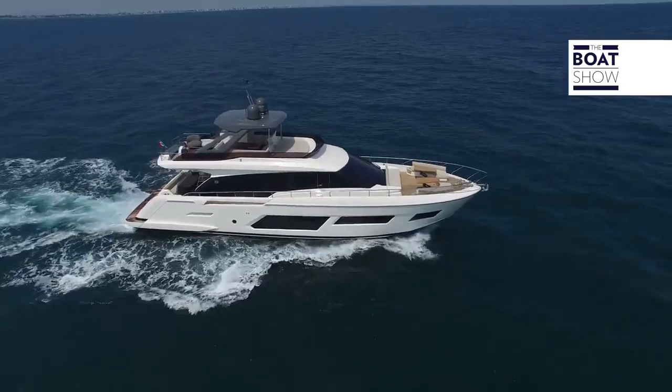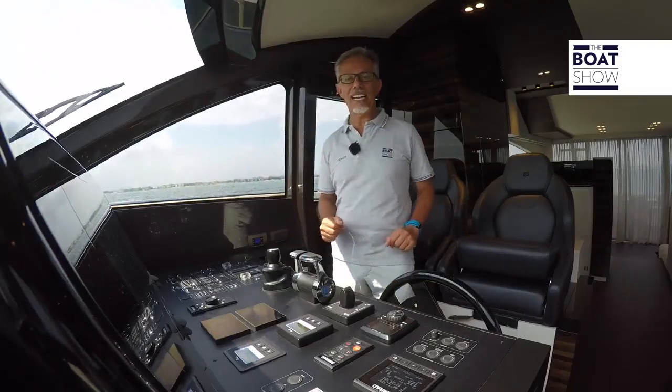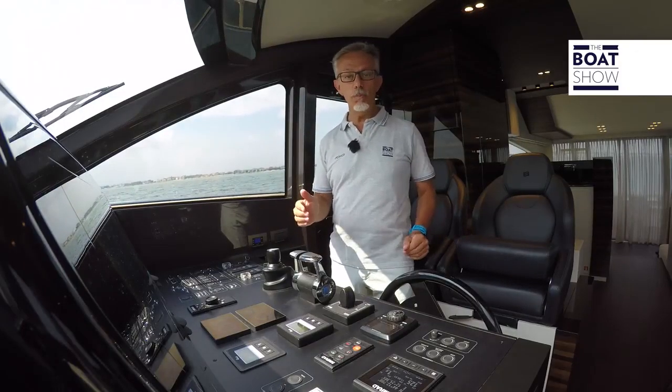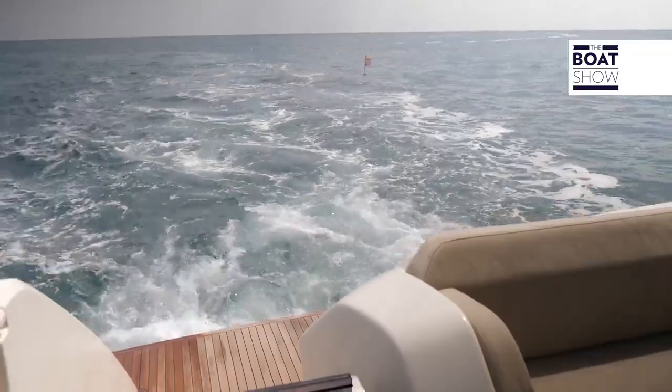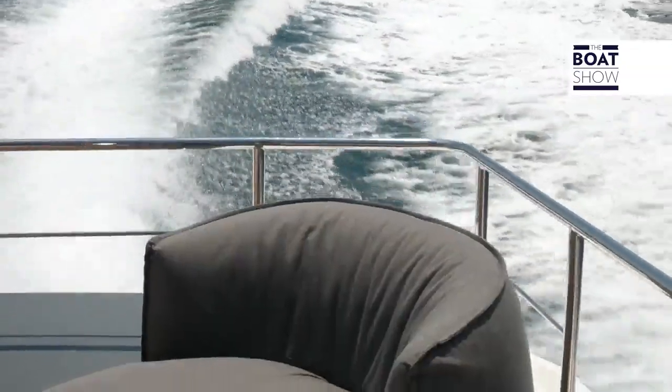On the Ferretti 670, we will see the latest in design and furnishings, and also the development of mechatronics, which is the integration of mechanics and electronics.